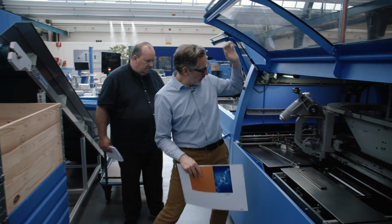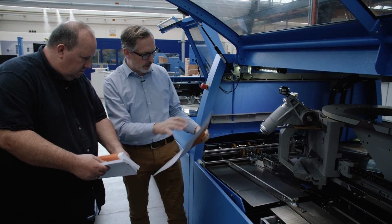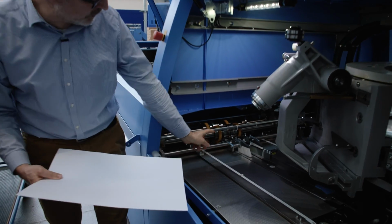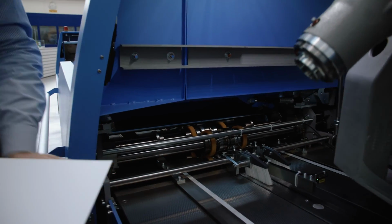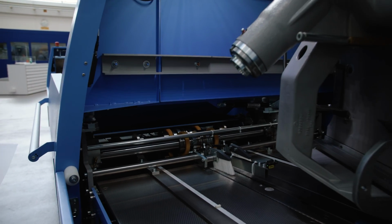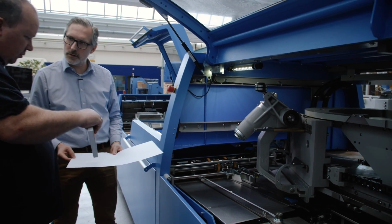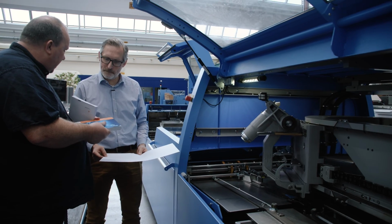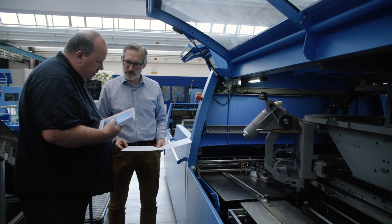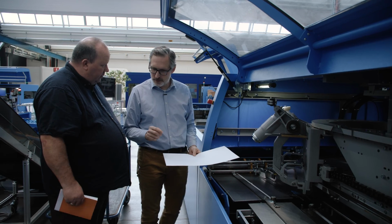This is the area where we bring in the scored cover. You see here our big shafts of the scoring section. Also very stable. And that needs to adjust, of course, to the spine size and to the requirements of each book, right? Correct. And there's no manual setup with this machine, right?